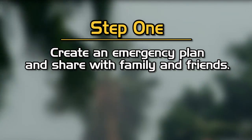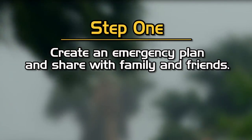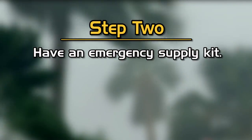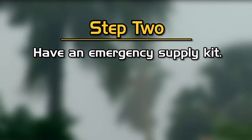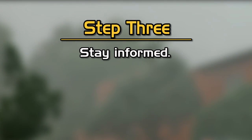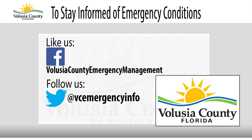Create an emergency plan that includes details about where we would go if we have to evacuate, and share this information with family and friends. Step 2. Have an emergency supply kit that includes food, water, special dietary, and medical items. Step 3. Stay informed by signing up to receive emergency telephone or email notifications from Volusia County's emergency management, and follow the county on social media.